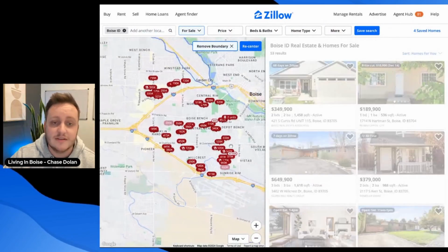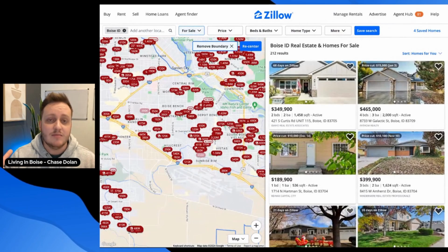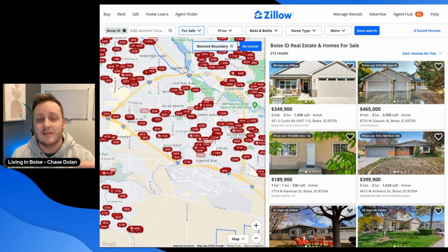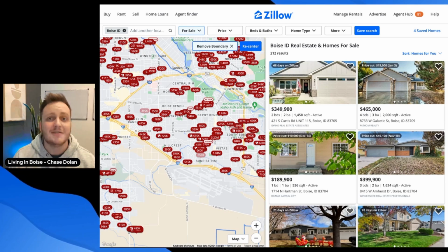But I will tell you the same thing that I've said multiple times. If budget is your number one concern, being in Boise proper might not be the best place for you, because you can get something in this mid 300,000s that's going to be a heck of a lot nicer, a heck of a lot bigger in Kuna, Nampa, even Meridian.